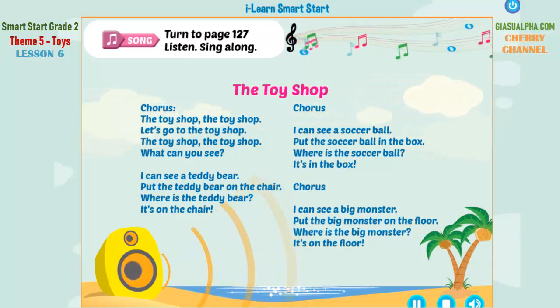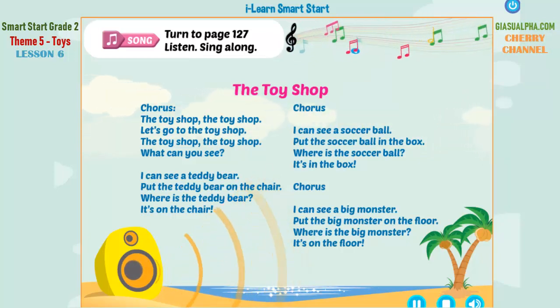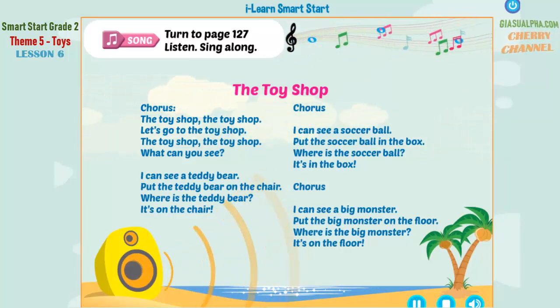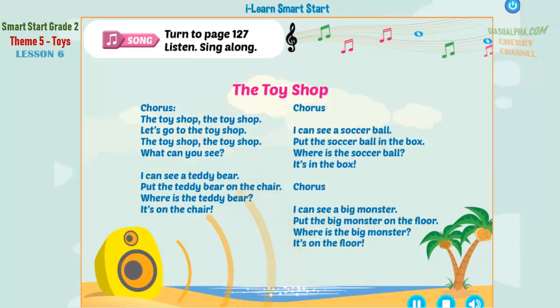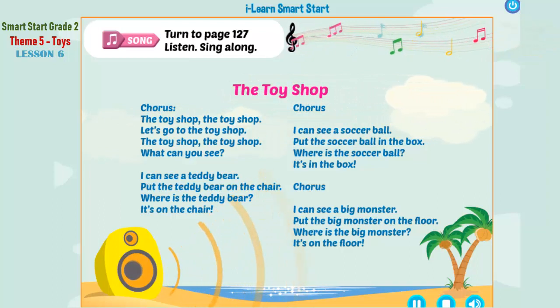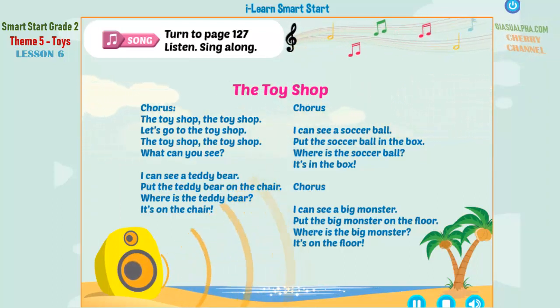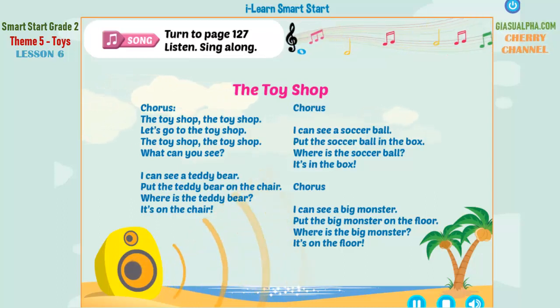The toy shop, let's go to the toy shop. The toy shop, the toy shop, what can you see? I can see a big monster. Put the big monster on the floor. Where is the big monster? It's on the floor.